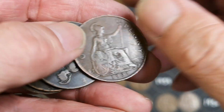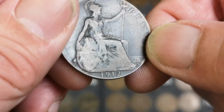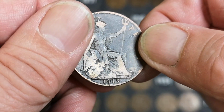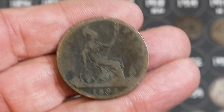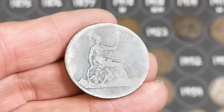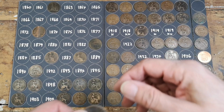Let's carry on then. We've got a 1931 there. There's a 1912, and it hasn't got a mint mark on it, surprisingly. There's a 1919 with no mint mark. And there we've got an 1894, so that's another old Victoria. I don't think we've got that one yet. Right, there's a plain 1919. I think I've passed one of those already.